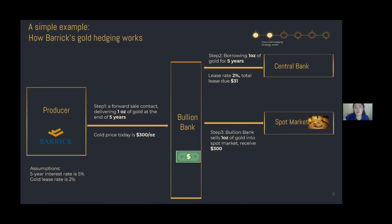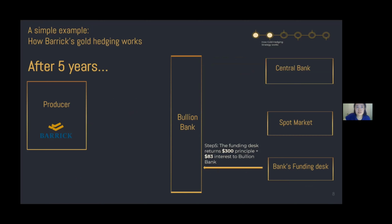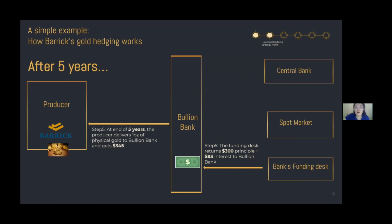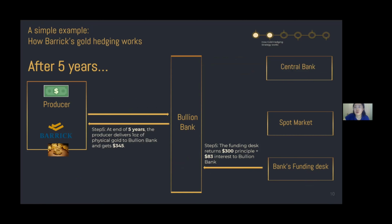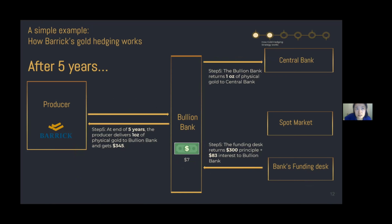Then it puts the $300 from sales of gold into a funding desk for 5 years, expecting to receive compounded interest of $83. After 5 years, the funding desk is going to return the $300 principal and $83 interest to Bullion Bank as promised. Bullion Bank is going to pay $345 to Barrick to buy 1 ounce of gold, and then return this 1 ounce of gold to central bank. In this process, Bullion Bank charges $7 in total.